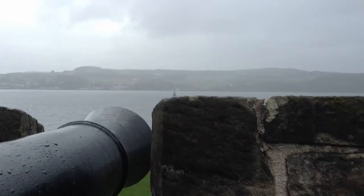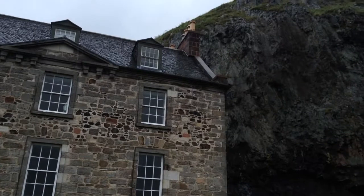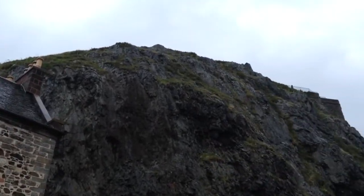Dunbar Castle is a cornerstone of royal power. 500 steps up the hill is the castle itself, which supposedly was visited by Merlin the magician, then later sacked by Vikings.